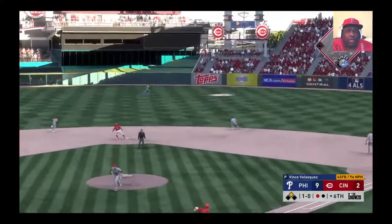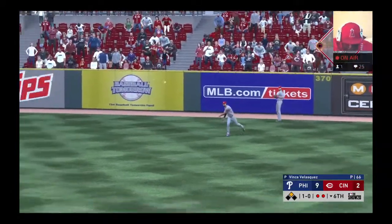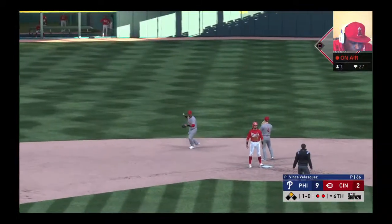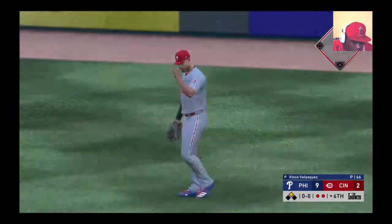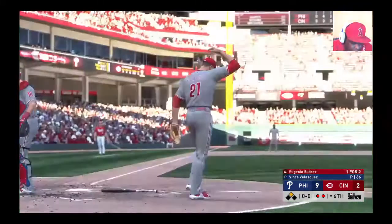Here's a fly ball, well hit. Chasing after it is Williams. He makes the running play. 2 down.